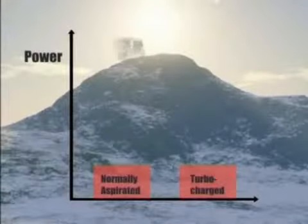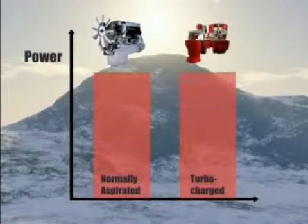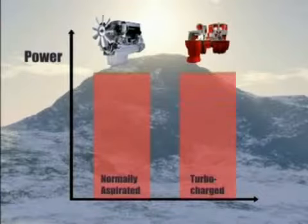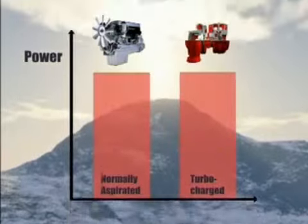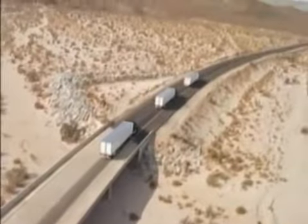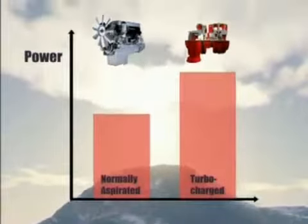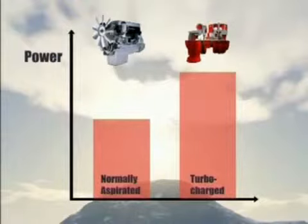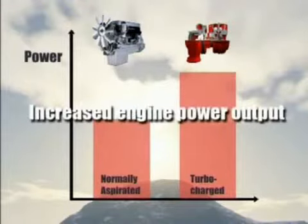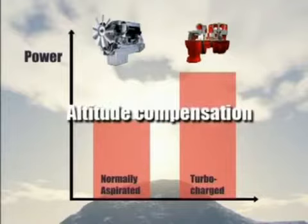To increase the power from an engine, you can increase the size of the engine or increase the mass of the air burned in the cylinders by using a turbocharger. As altitude increases, air density decreases. At higher altitudes, the turbocharger wheel rotates faster, which increases the airflow to the engine. This turbocharger speed compensates for the density decrease, thus maintaining power to the engine, where a non-turbocharged engine would suffer power loss. The benefits of turbocharging are increased engine power output, improved fuel consumption, improved emissions, altitude compensation.